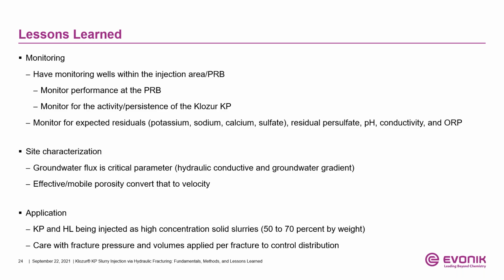We also encourage people to monitor for the expected residuals: potassium, sodium, calcium, sulfate, things that we expect to be remaining after the reaction has occurred. Also residual persulfate, pH, conductivity, and ORP. This allows us to evaluate whether there's rebound occurring, recontamination occurring. We can look to see if and when upgradient groundwater has flushed in and has moved these residuals out of the area. It just basically helps us understand that when you're doing subsurface remediation, it's not a static system, it's a dynamic system. By looking for all these residuals, you can better understand what is occurring at the site.